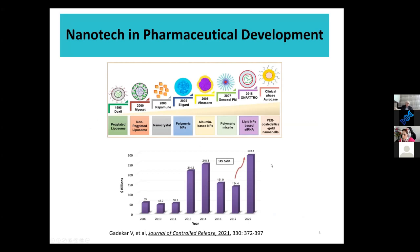Since the introduction of Doxil to the market in 1995, the use of nanomedicine has witnessed a steady growth. And today there are over 100 nanomedicine formulations approved by FDA since then. This picture only captures some of these well-known nano products that are used in the pharmaceutical industry, but there are way more materials that are approved, as I mentioned. Most of these products target oncology areas, around 35%, but there are other areas where nano delivery systems can also play a role and induce some benefits.